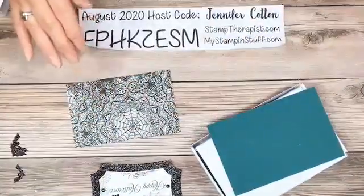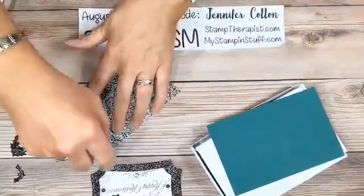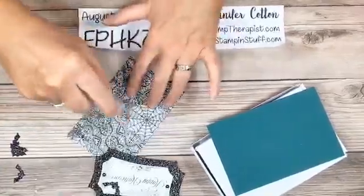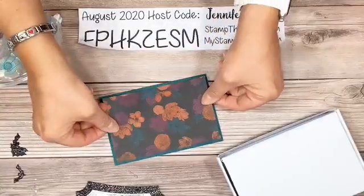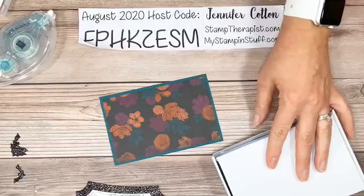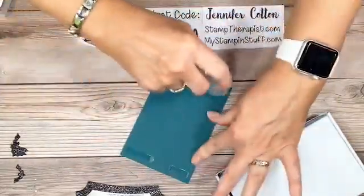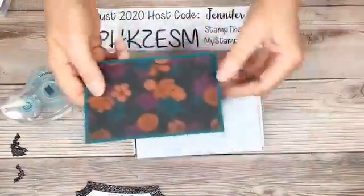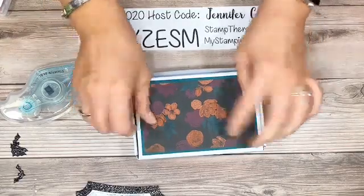Grab my Stampin' Seal. Hold it straight up. It doesn't take a lot because it's a really strong adhesive. And I tested it just regular Stampin' Seal yesterday, and it held fine to this box. So I'm not using Stampin' Seal Plus. I could, but I didn't find it necessary.